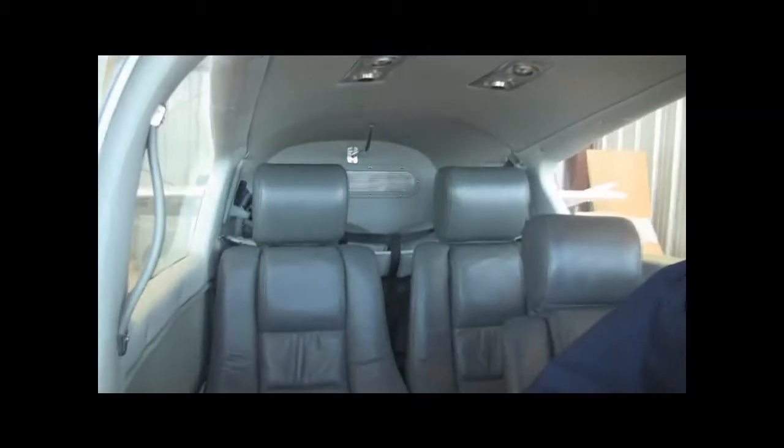You can see the special designed interior has the Recaro style seats like the Ferraris and Maseratis. They'll also recline. The co-pilot seat and the center seats will recline, so you can even take a nap back here. Even the 5th and 6th seats in the back are specially designed like regular seats and don't look like jump seats like most B-55s.